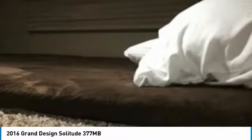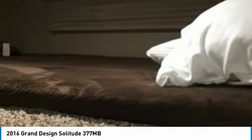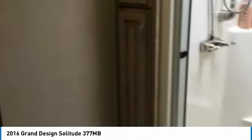This 2016 Grand Design Solitude 377 MB is the ideal setup for anyone looking to make their traveling dreams come true. Perfect for anyone looking to create lasting memories with loved ones and friends. Don't miss out on this amazing opportunity to truly cherish your RV experiences.